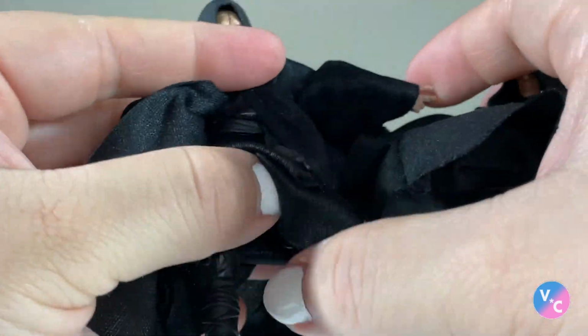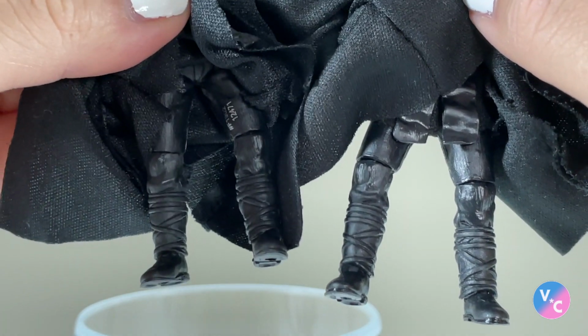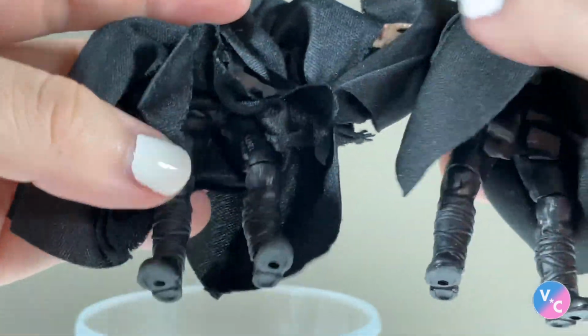Same thing with the legs. If you look, the legs are exactly the same. Same sculpt, same everything. Boots, all of that is the same. A little less glossy on the new one, but it's going to be the same exact sculpt.